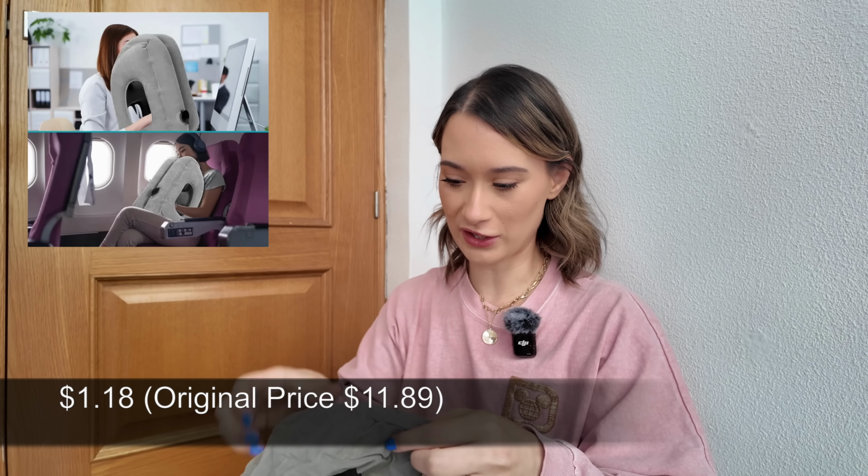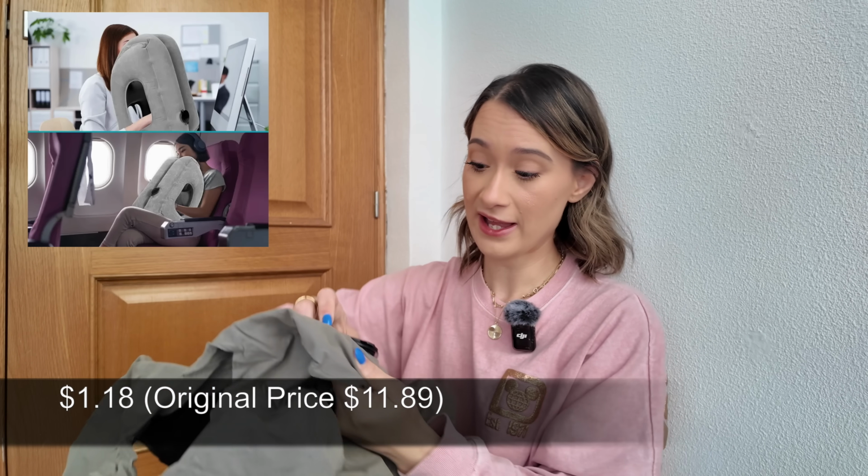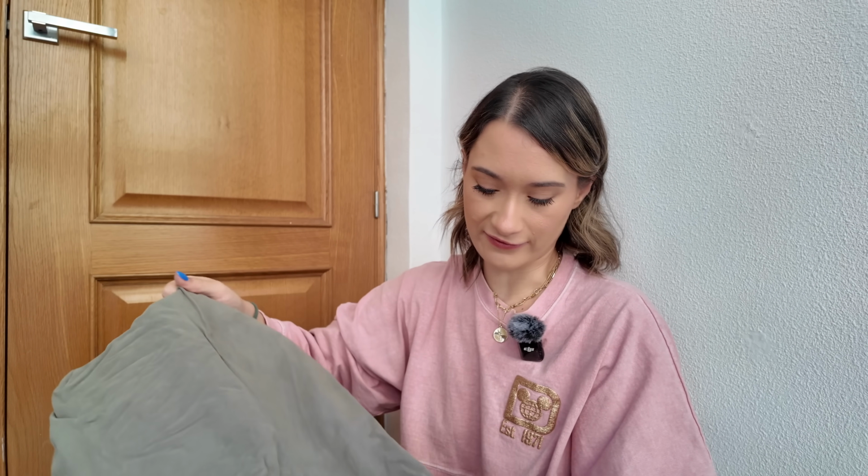I have to figure out how it works. I have to read the instructions, but it feels like really good quality, and it really wasn't that expensive. It has a little gauge here for you to be able to let out the air. So I'm guessing you have to blow it up.